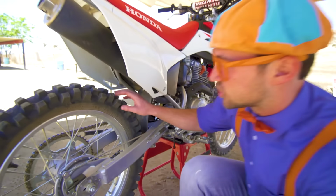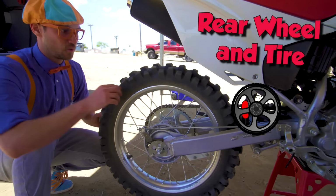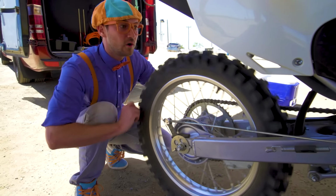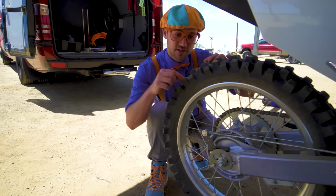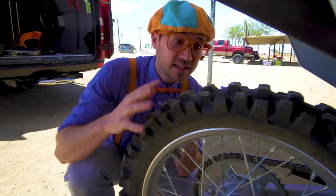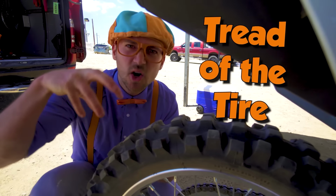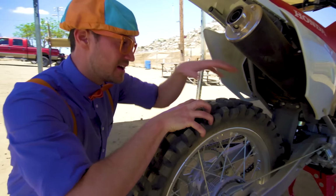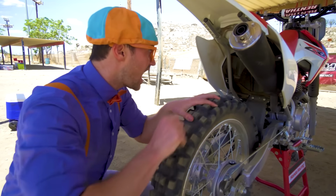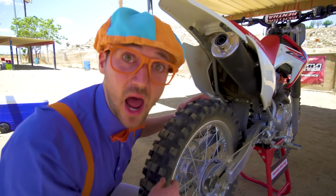Ooh, and check this out. This is the rear wheel and tire. Ooh, and do you see these knobs? Look, these little knobs right here. This is called the tread of the tire. It goes in the dirt and grabs everything in its path, so then it doesn't slip and slide. All right, now let's go ride.